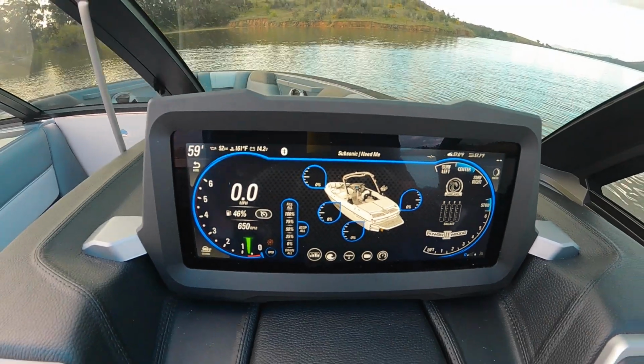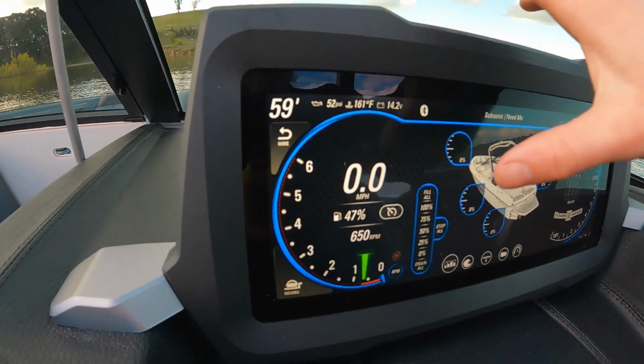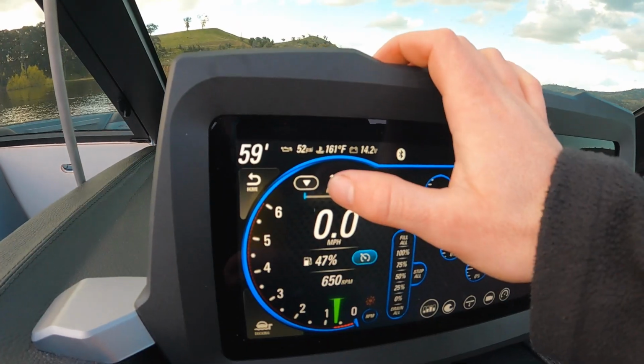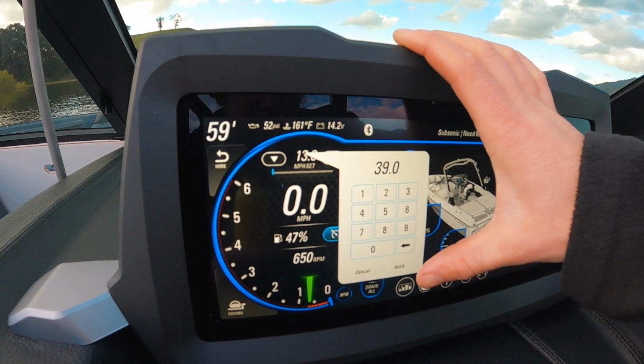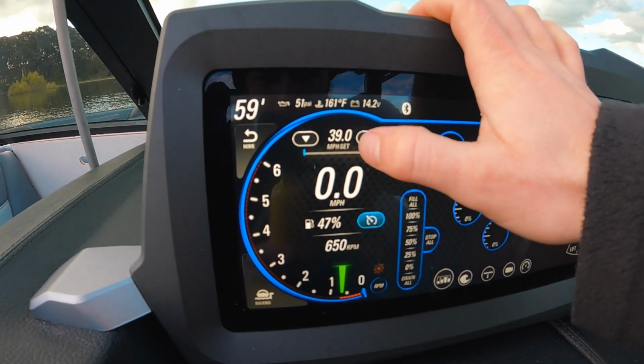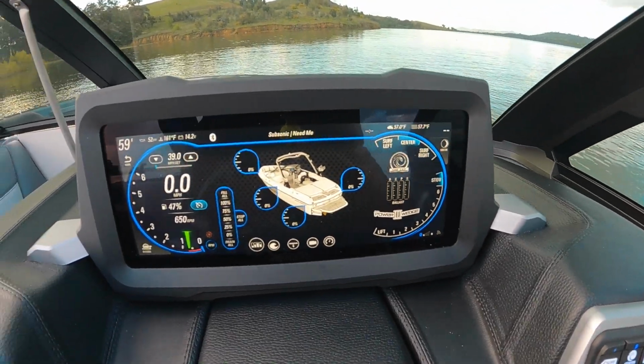All right, I'm in the driver's seat. You're barefooting. What do you want it on? 39 mile an hour. Okay, so I'm going to turn the speed on. I'm going to press this and key in 39.0, apply. So now the speed's set for 39 miles per hour. Wedge is out of the water in stow, no ballast.